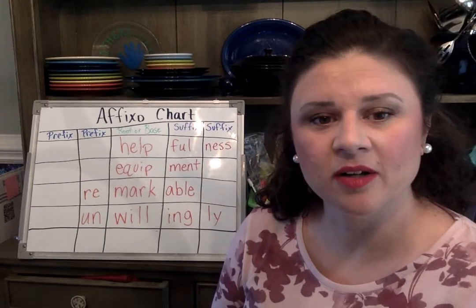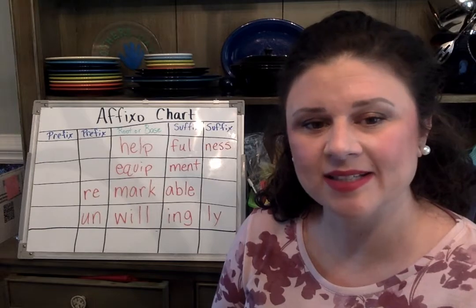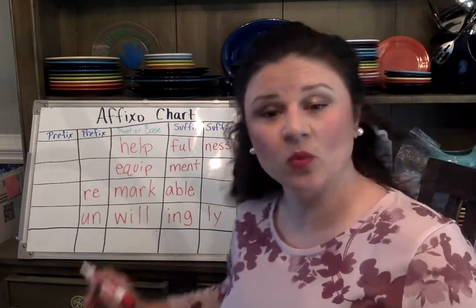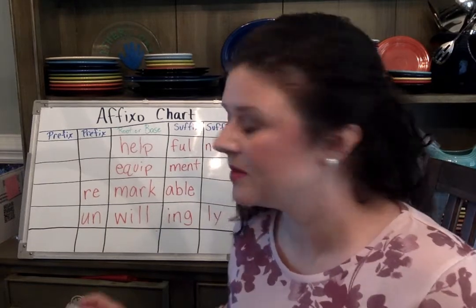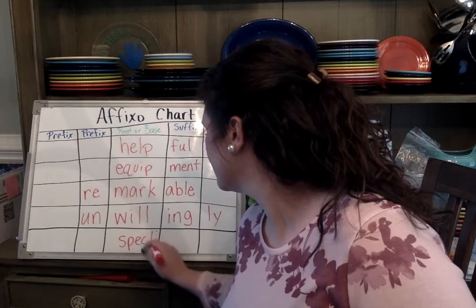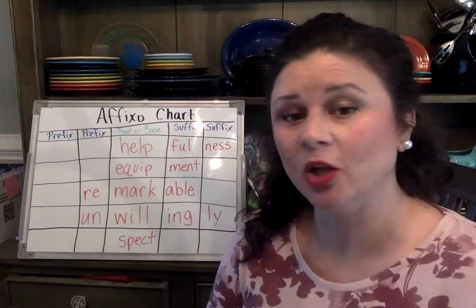Now here's a word, respect. Now we tend to think that re is a prefix, but is there a base word that we know that is spect? Can spect stand alone?